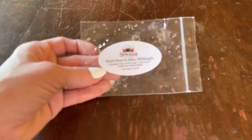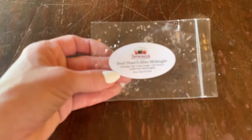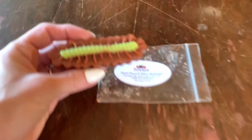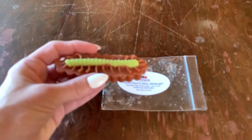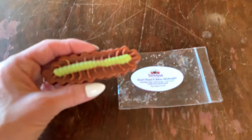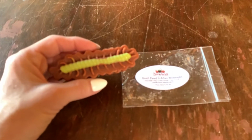All right, and next up we have Don't Feed It After Midnight. Notes of chocolate chip cookie dough, hot cocoa, and vanilla bean marshmallow. Look at how cute and creepy this mold is. A little centipede. Definitely going with the Halloween creepy theme. If you guys like Bath & Body Works hot cocoa and cream, this is the closest thing I can compare it to. I get just a yummy, smooth cocoa type note.